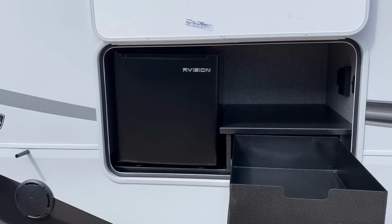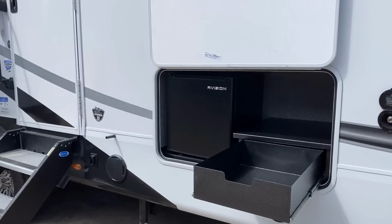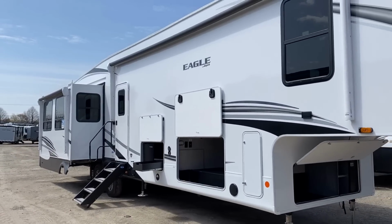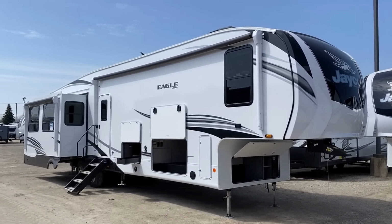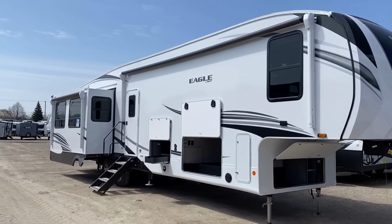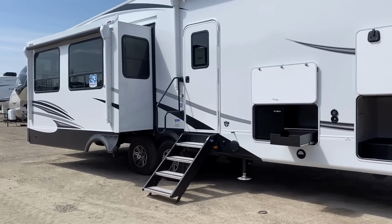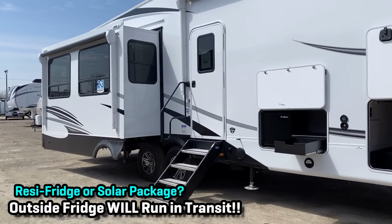Now, this RV has the residential refrigerator, which means it automatically has that inverter built into it. You can also get the inverter pre-wired into this RV with their solar package. One of the really cool things is that when you have that inverter, it is running 6 different outlets on this floor plan: 2 in the bedroom, I believe 2 in the living room or kitchen, and then basically both refrigerators. Because this has an outside fridge, that refrigerator will function in transit, whereas most outside refrigerators do not.